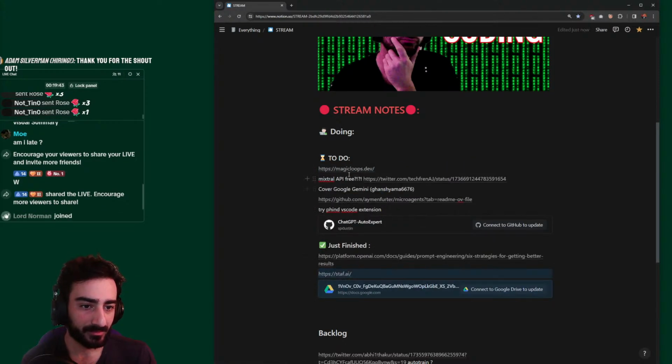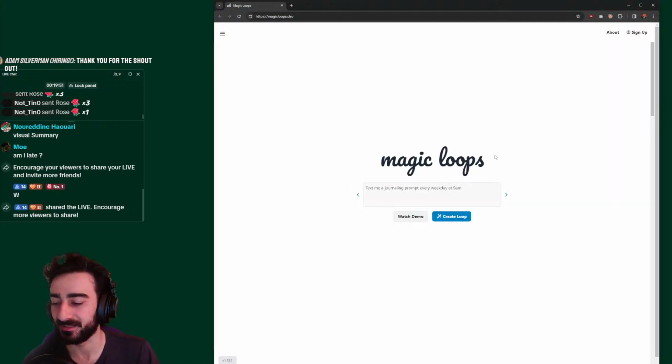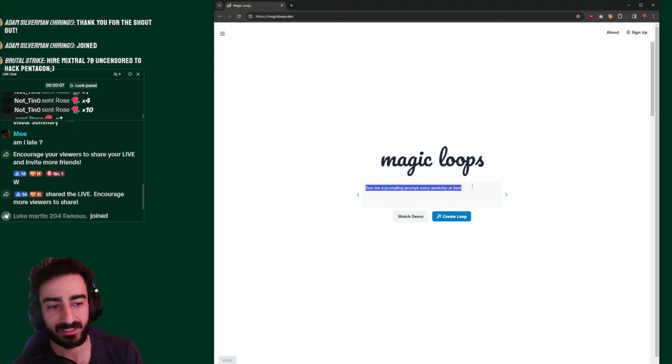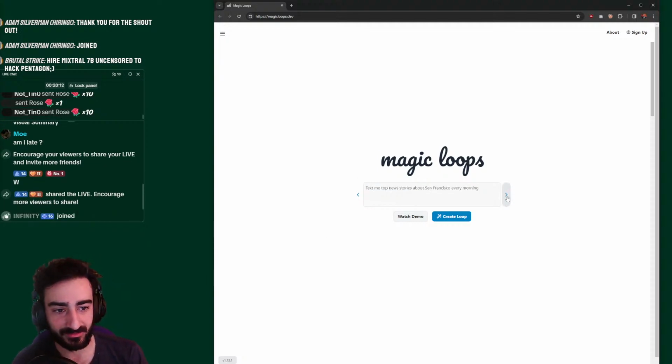Okay, so next up, I wanted to look at this. Someone sent me this thing, MagicLoops, and it looks so cool, guys. It looks like a really easy way to create reoccurring functions, reoccurring apps, reoccurring automations just by typing a text prompt. So you could say, text me a journaling prompt every weekday at 9 a.m. or we can cycle through it. Text me top news stories from San Francisco every morning. Email me a summary of whatever I email in the loop.